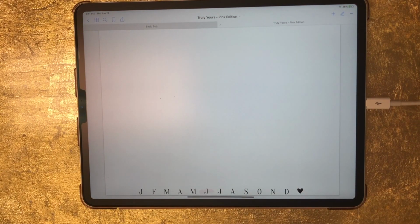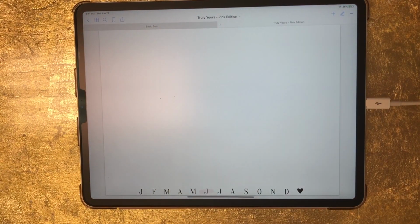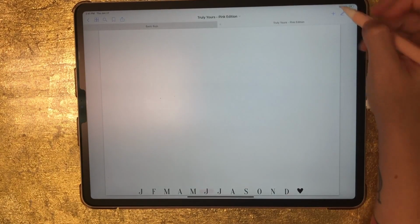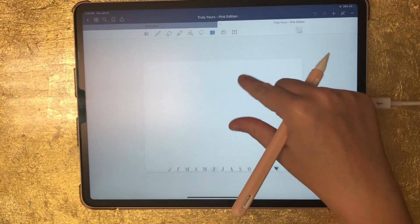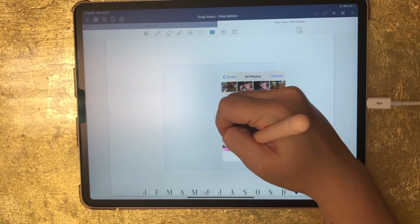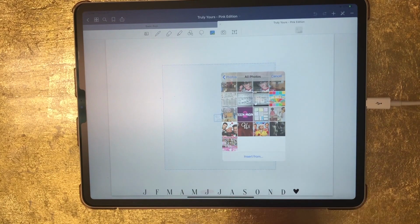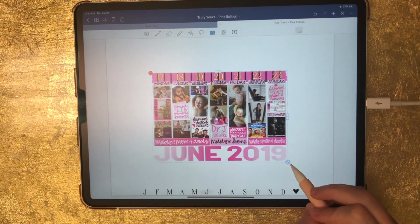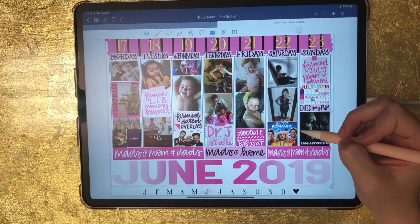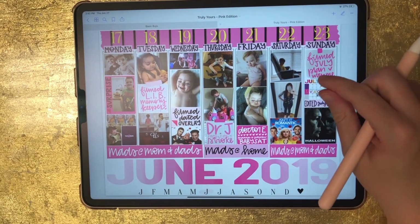What I personally like to do in my planner is place my layouts that I create in Procreate on top of a blank page in my planner. So that's what I'm doing here. So I'm gonna pull up my toolbar and zoom out and make sure I'm all the way zoomed out. Excuse me, my voice just went out for a second. I'm gonna make sure I'm all the way zoomed out, and then I'm going to adjust this. Okay, yeah, I love it.